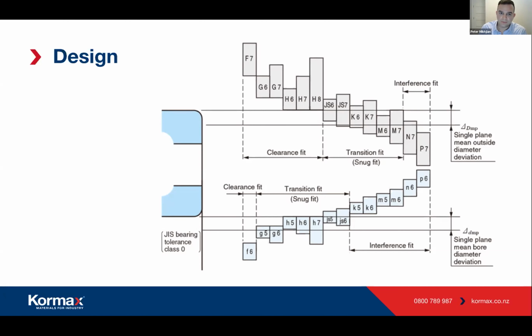Regarding features for surface finishes and chamfers, for surface finishes, you typically don't want a mirror-like finish. Otherwise, you end up not allowing the lubricant to embed itself into the mating material. You want to have some roughness there. Typically, we'd recommend 1.6 micro RA on the shaft and on the ID and OD of the bushing, but something a little bit rougher on the housing bore, typically like a 6.3 micro RA. Just makes it a little bit rougher and enables a little bit more grip.